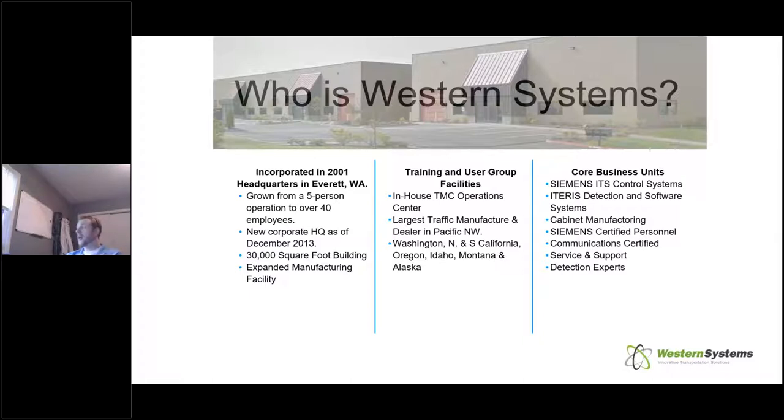At our facility, we have an in-house TMC operations center. This is a great place for us to showcase our equipment, but it's also a really good way for us to VPN in no matter where us territory managers are throughout our territories to help support our customers and also show them some of the latest, greatest in the equipment that we offer. And it's a really great way to train them as well.